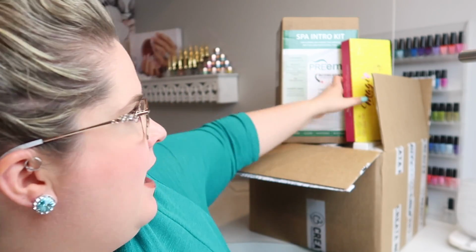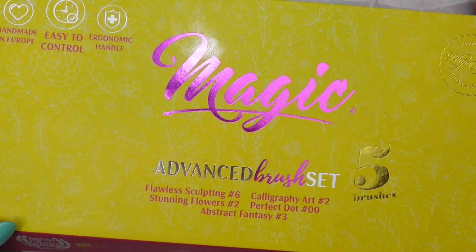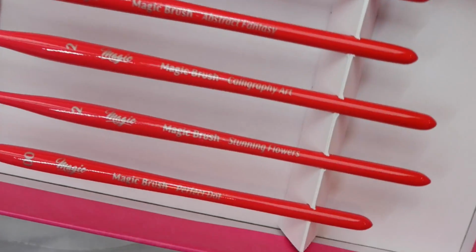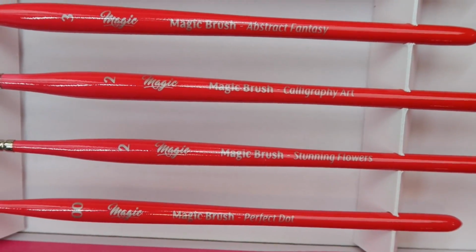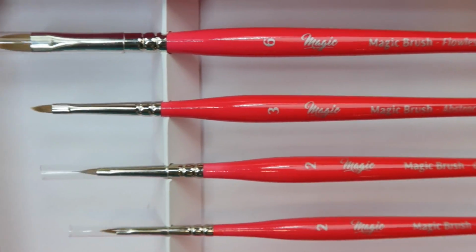Okay, next thing. I have been meaning to share this with you guys for a long time. This is the Magic Gel Advanced Brush Set, and you can get this at Creative Beauty as well. It comes with 5 different brushes for doing a bunch of different nail art. So we have the Perfect Dot Brush, the Stunning Flowers Brush, the Calligraphy Art Brush, the Abstract Flowers Brush, and the Flawless Sculpting Brush. And this is what the heads look like on them.